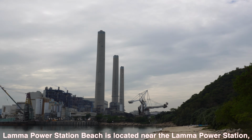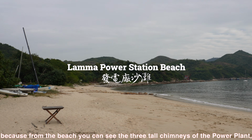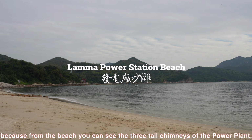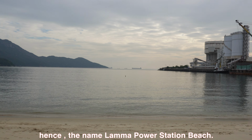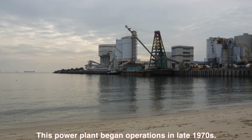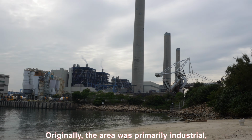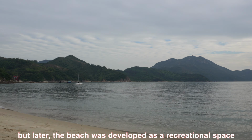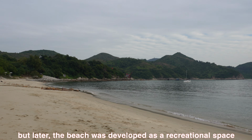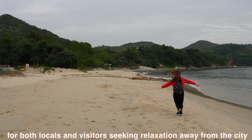Lamma Power Station Beach is located near the Lamma Power Station. From the beach you can see the three tall chimneys of the power plant, hence the name Lamma Power Station Beach. This power plant began operations in the late 1970s. Originally, the area was primarily industrial, but later, the beach was developed as a recreational space for both locals and visitors seeking relaxation away from the city.